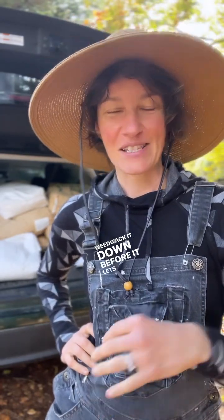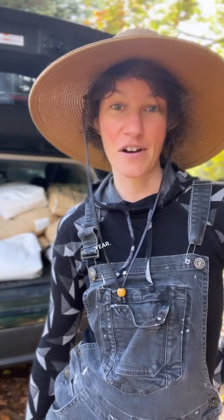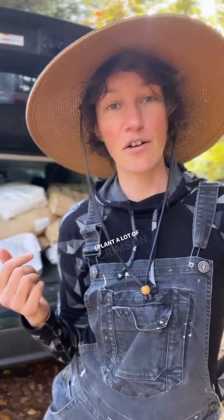I'm not going to do it this year because I'm the only one who doesn't get allergies, so I have to go out there and mow it or weed whack it down before it lets all of its pollen go, and it has really strong stalks, so it was just killing the weed whipper. So I'm not going to do that this year. But it is a beautiful plant, and it does feed on a lot of nitrogen, so that might be good for your area. I plant a lot of crimson clover because that does really well for our area.